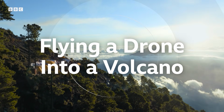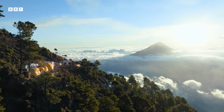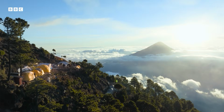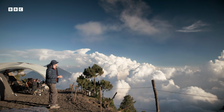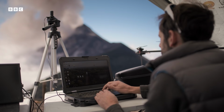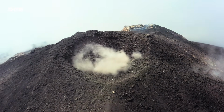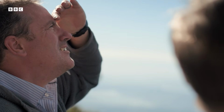But here in Guatemala, it's the collision of tectonic plates deep underground that plays a critical role in the team's mission. They're hoping to capture Fuego's next violent nighttime eruption. But much to the team's frustration, there's little sign that a major explosion is imminent.